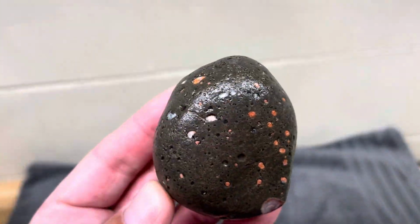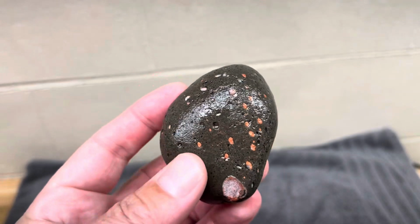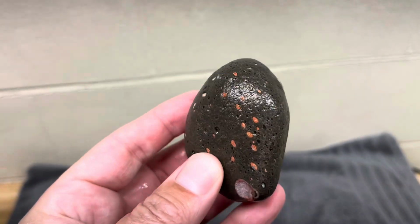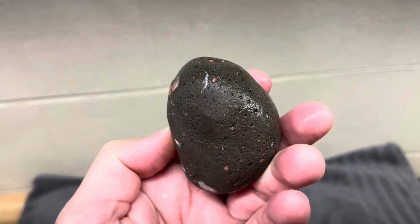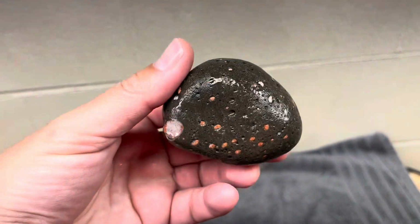Then we kept that first amygdaloidal basalt that I found. I did find some other ones, but this was probably the best one. A lot of red in there, a couple pockets, some pockets on the back. So that was a good one. I'll probably cut it or maybe just leave it like that.